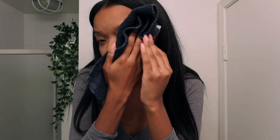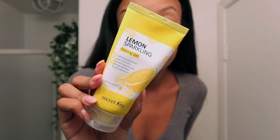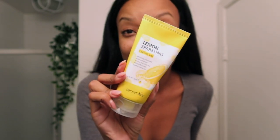So for the next step, you need to have dry hands and dry face. So this you don't have to do every day. I do this as like an exfoliator, so you can do it every now and then, a couple times a week, whatever. So this is from Yes Style. And it's the Lemon Sparkling Peeling Gel. This shit is so dope. It rolls off your dead skin as you're freaking applying it. So you're gonna see my dead skin coming off. It's so cool.